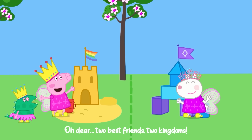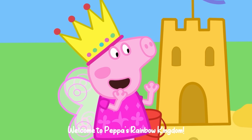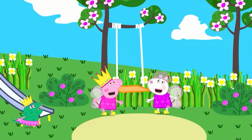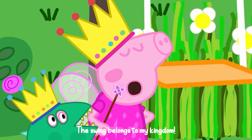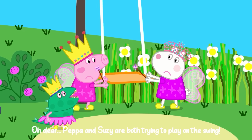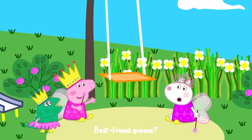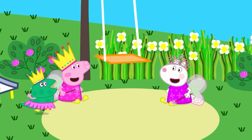Oh dear. Two best friends, two kingdoms. Welcome to Peppa's Rainbow Kingdom. And this is Susie's Sparkle Empire. The swing belongs to my kingdom. No, it's mine. Oh dear. Peppa and Susie are both trying to play on the swing. Best friend queens? Dino Queen rules them all.